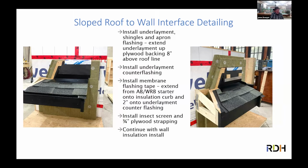So once you get this on, you can install your underlayment, shingles, apron, and you want to extend the underlayment up 8 inches up the plywood backing, 8 inches above the roof line. You know, everybody's heard that expression, right? Well, that's fair enough, okay? Once you got that on up to that height, you're going to install a counter underlayment counter flashing, which is going to take you from the top of the plywood backer and lap over top of your apron flashing.